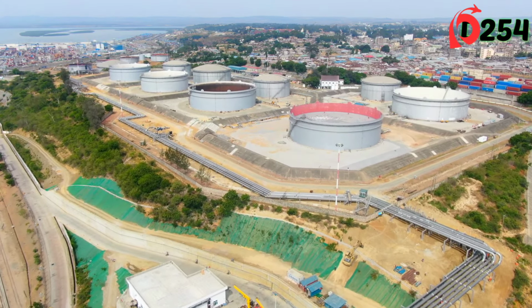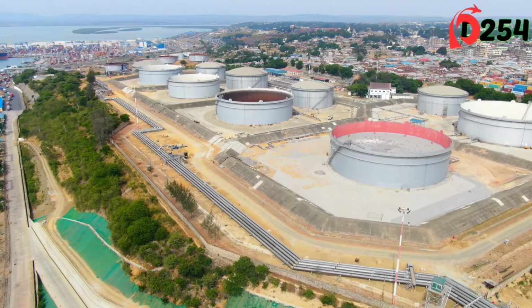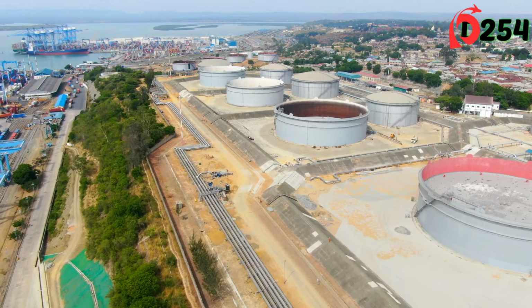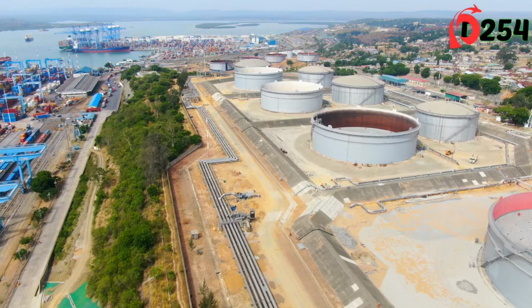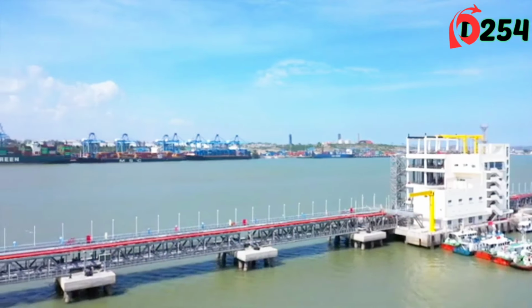Work on the KIPEVU oil terminal project, which has been underway since February 2019, is now done and expected to be commissioned soon as the government seeks to supplement the two existing facilities at Shimanzi and the old KIPEVU terminal.